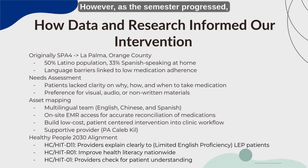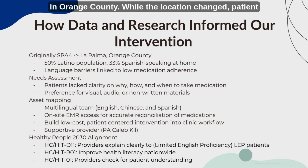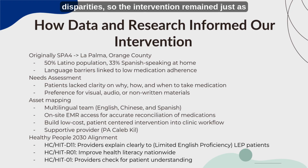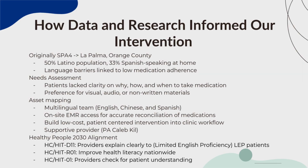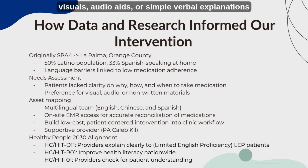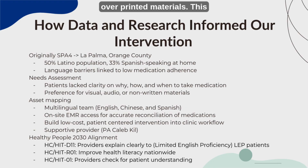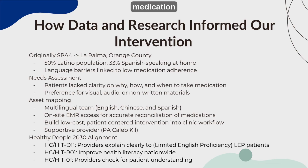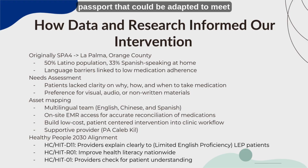However, as the semester progressed, our placement shifted to the La Palma region in Orange County. While the location changed, the patient population remained similar in terms of language needs and health disparities, so the intervention remained just as relevant. From our needs assessment, we discovered that many patients did not fully understand why, how, or when to take their medications, and they often preferred non-written tools like visuals, audio aids, or simple verbal explanations over just printed materials. This reinforced our decision to create a personalized medication passport that could be adapted to meet each patient's preferences.